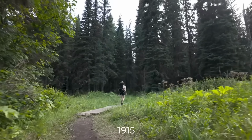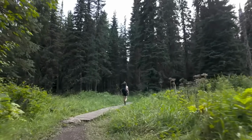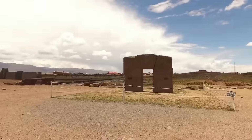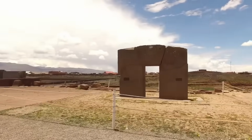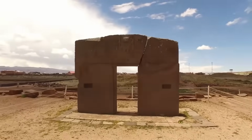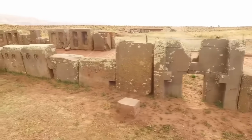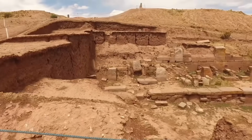In 1915, deep in the Cambodian jungle, explorers stumbled upon something that didn't make sense. Towering spires, endless corridors, and carvings so intricate they seemed machine-made. Yet, this wasn't modern. It was ancient. It was Angkor Wat. And it's just one of many.